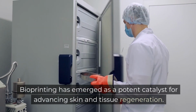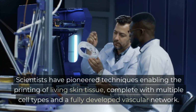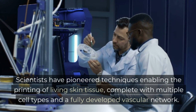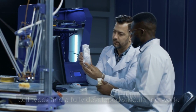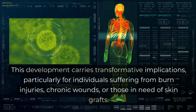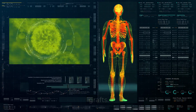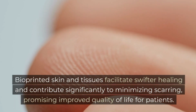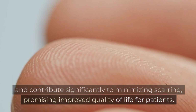Bioprinting has emerged as a potent catalyst for advancing skin and tissue regeneration. Scientists have pioneered techniques enabling the printing of living skin tissue, complete with multiple cell types and a fully developed vascular network. This development carries transformative implications, particularly for individuals suffering from burn injuries, chronic wounds, or those in need of skin grafts. Bioprinted skin and tissues facilitate swifter healing and contribute significantly to minimizing scarring, promising improved quality of life for patients.